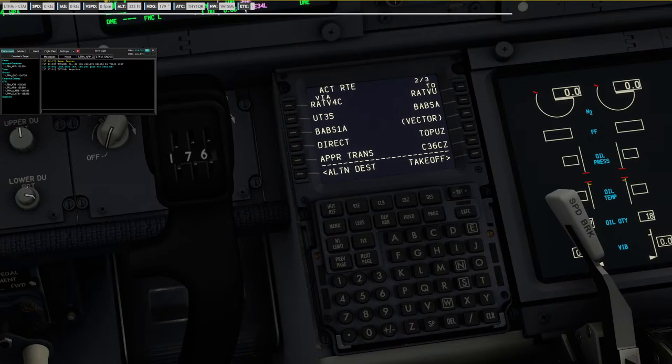Istanbul ground, Turkish 1 Quebec Romeo, radio check on 124.725. Turkish 1 Quebec Romeo, Antalya, correction, Istanbul. Turkish 1 Quebec Romeo, information Alpha, ready to copy clearance to Antalya. Okay, he's working on it.